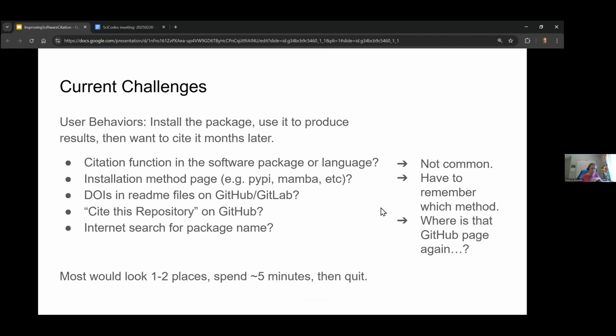All right, so current challenges for software citation. So the typical user behavior from the perspective of researchers, at least, they will install the software package. They may or may not use it for their publication, but if they do, they get this message in the Open Science 101 course that NASA produced: now you're supposed to cite the software in your publication. Okay, so it's been months since they installed the thing. This is an important package in their research result to produce it rather. So now they go look for a citation. And here lies the problem. Citations are difficult for them to find. They might first look in the software package or maybe in the language, if you can think of the R programming language, but that's not a common feature outside of R. They might recall how they installed the package, and if they do, they might look on that page to go find it.